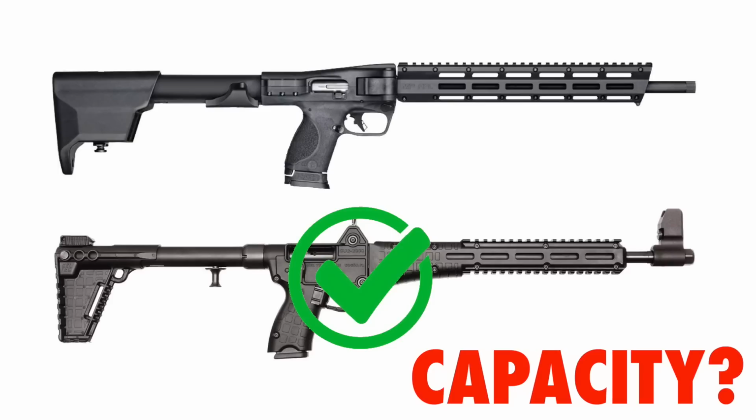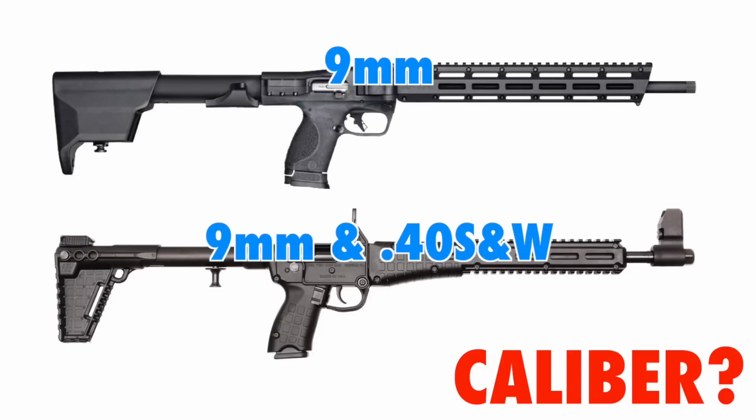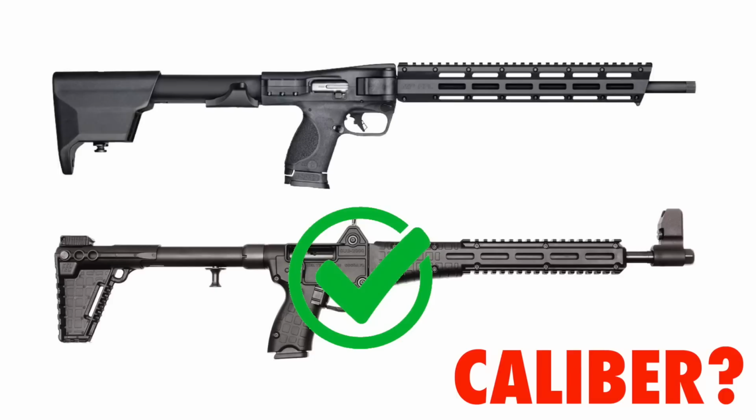And one more thing that's kind of related to magazines, but not completely related to magazines, where I think one gun has a distinct advantage is caliber. The M&P is only 9mm for now, whereas the KelTec is available in .40 Smith & Wesson. So that gives you another option for a more powerful round than the 9mm. So if caliber is your main concern, you want a higher caliber than 9mm, well then the Sub 2000 is really your only choice in this situation.